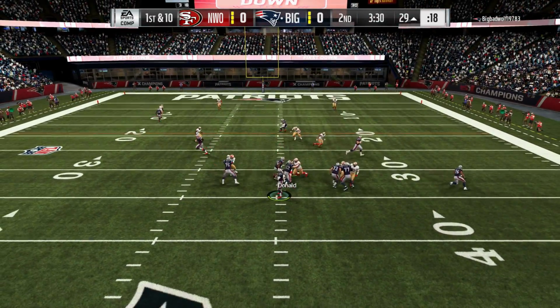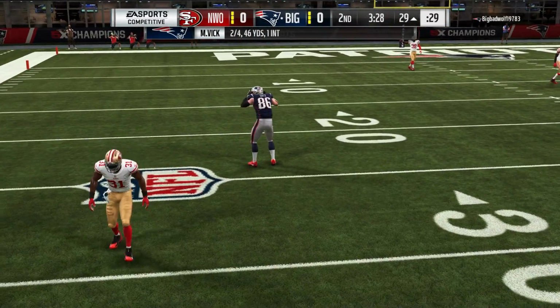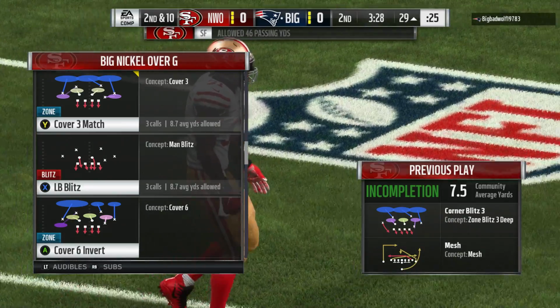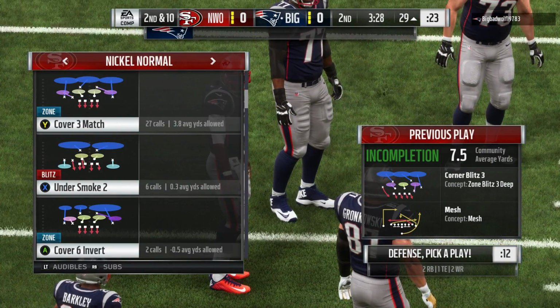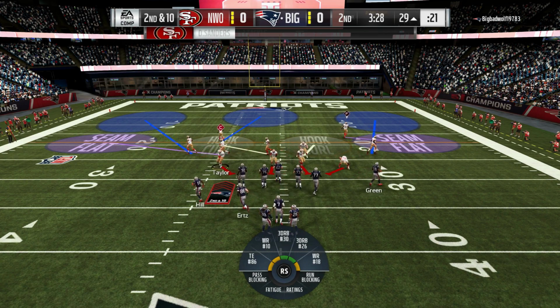On 1st and 10, here's Vic. And this is incomplete. Right there in coverage, the veteran Cam Chancellor. Defensively, Charles, they continue to really limit this offense as far as yardage goes. Yeah, you're exactly right. They've been assignment sound, staying in their lanes, keeping proper leverage, and communicating well, too.